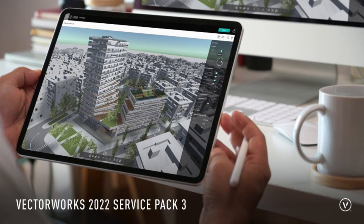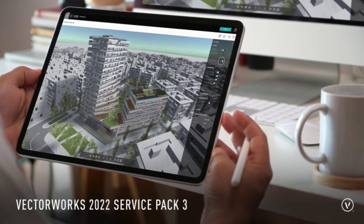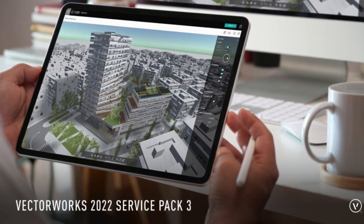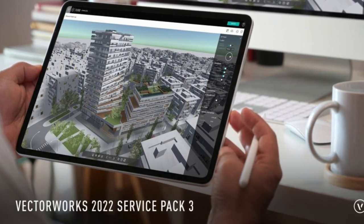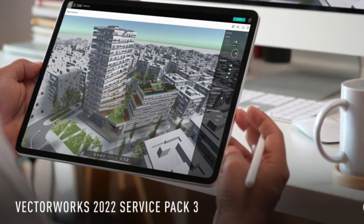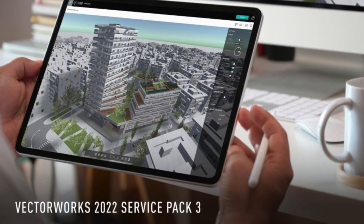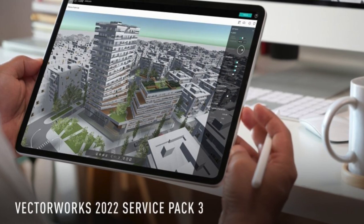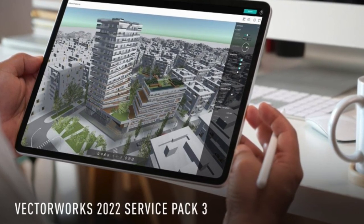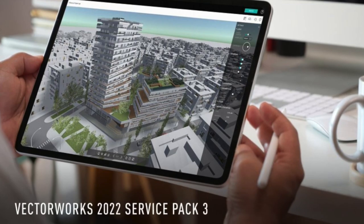So Vectorworks Nomad has been around for a number of years now, but with Service Pack 3, there are some really big improvements, including the integration of the Unity engine under the hood. So let's take a look at this on my iPad and my iPhone. This is very exciting. It's something that we can share with anybody all over the world using pretty much any device. Let's just hop into this demonstration.